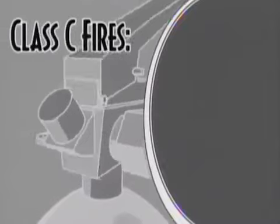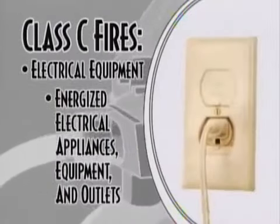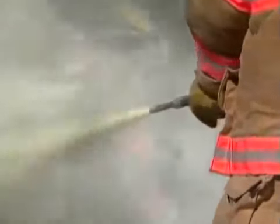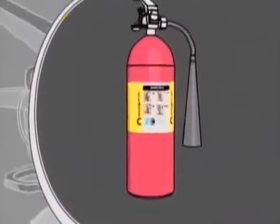Class C is the category for electrical fires, such as those in appliances or at electrical outlets. These fires can be extinguished by either dry chemical extinguishers or carbon dioxide extinguishers. Class C extinguishers are labeled with the letter C inside a circle and/or a picture of a burning electrical plug.